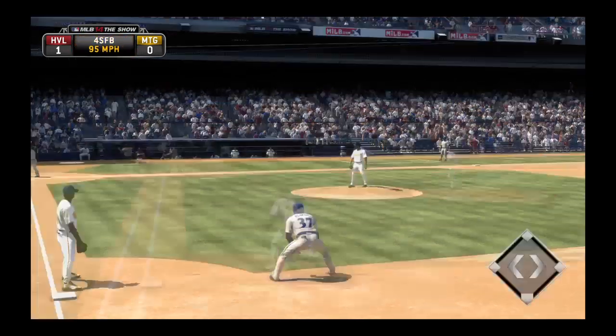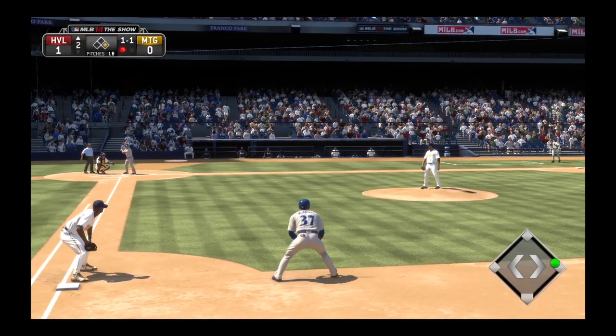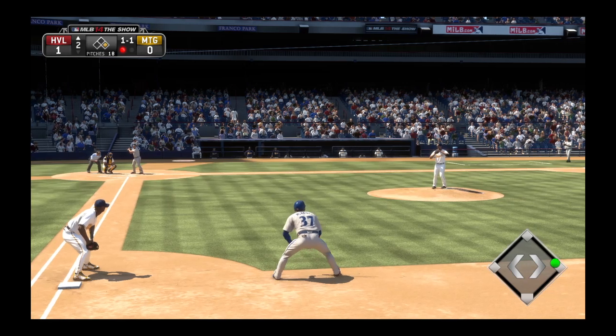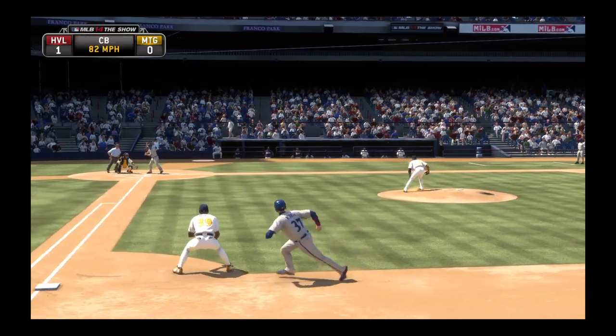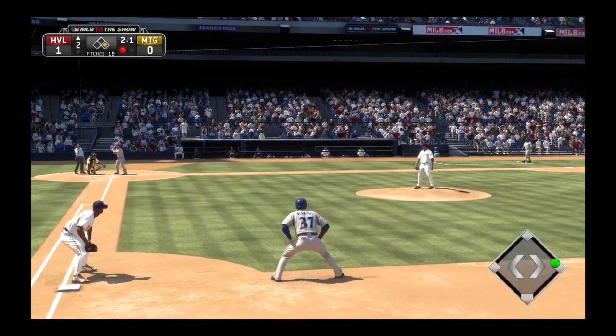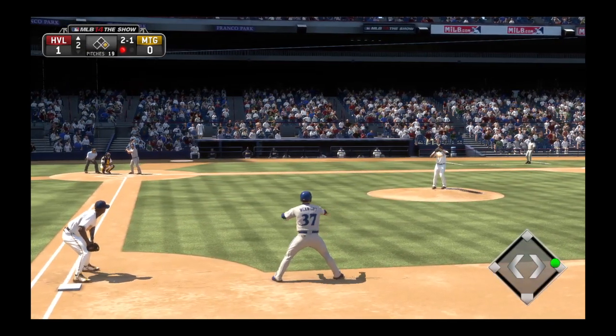And he takes a called strike one. That's one of those fastballs that just never feels like it's going to be a strike. It's up at the letters, and that's a tough one to do anything with. No offer on that one. 2 balls and a strike.